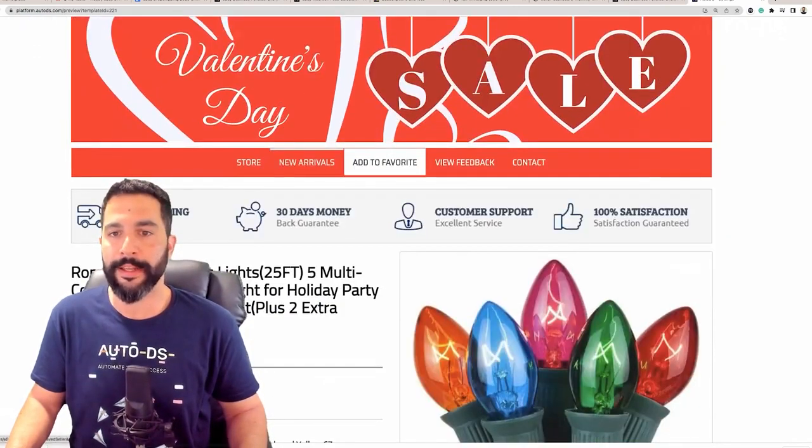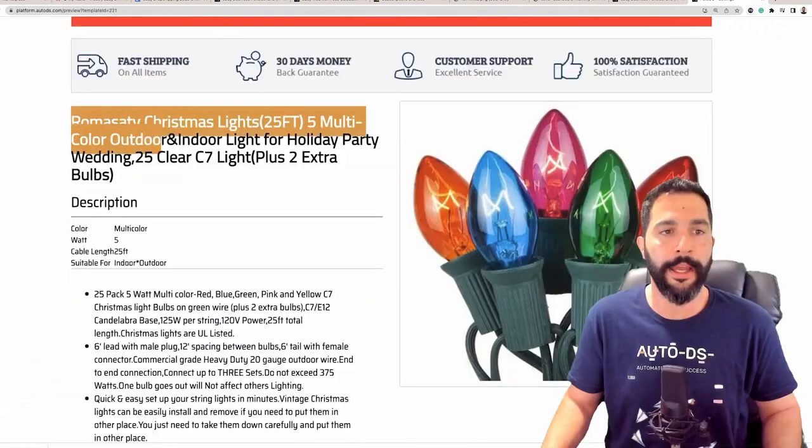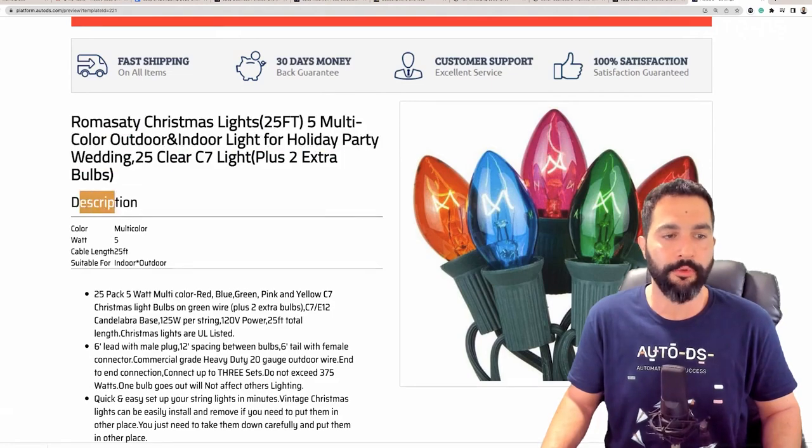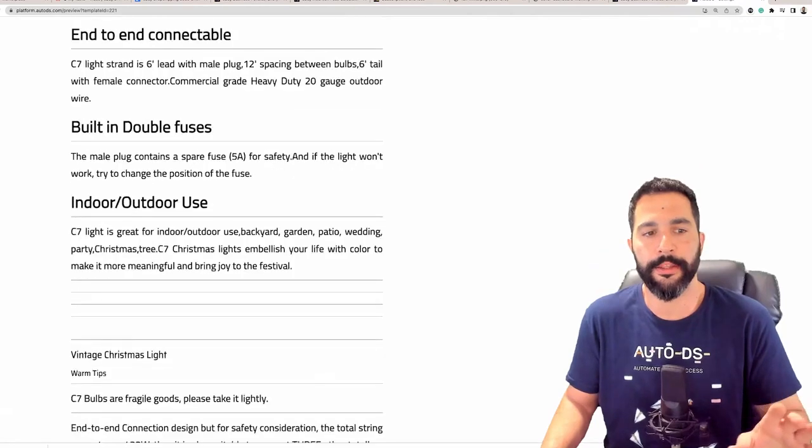So here you can see a nice hover effect with links to your new arrivals, adding your store to their favorites, viewing your feedback, contacting, and again, the product's title, the product's description, and everything else that was pretty much automated for you. You didn't really have to do much, and you're going to get this template right here.